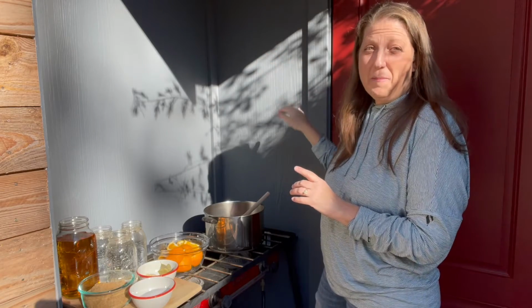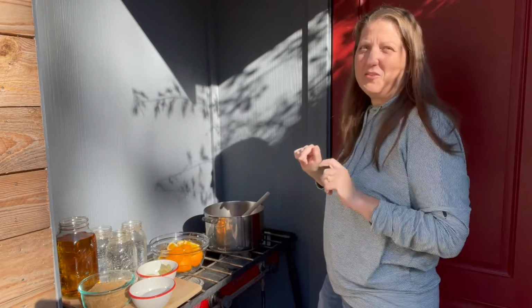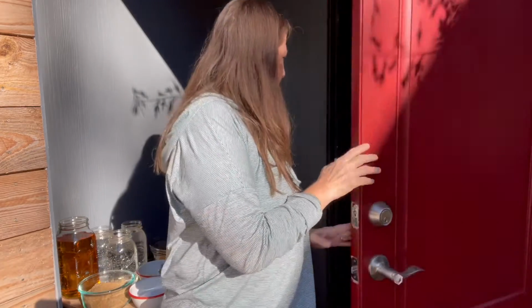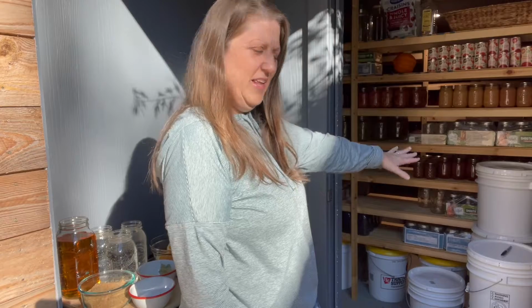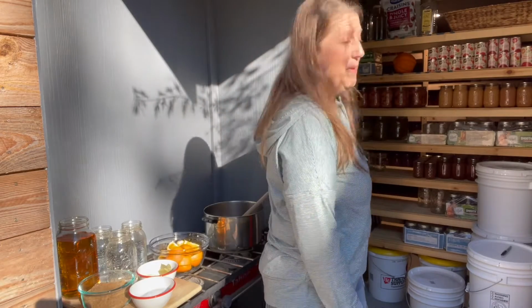This is my pantry, my outdoor pantry, since we're living in a travel trailer. And maybe I'll give you guys a peek. Open up the door. And I don't know if you can see in there. So when I can, I store it all in here. There's rows behind, and I've got all my eggs. Let's see, water glass eggs there. So this is my pantry out here.